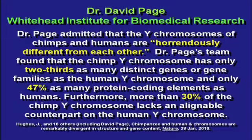Man's knowledge was imperfect. Now that we know how important these are, and we count that in the percentage difference because it is very important in its regulatory function, then there's much bigger differences than we ever realized before, as is pointed out here. Now, Dr. David Page at the Whitehead Institute for Biochemical Research, he is an evolutionist, and he said, Dr. Page admitted that the Y chromosomes of chimps and humans are, quote, horrendously different from each other.